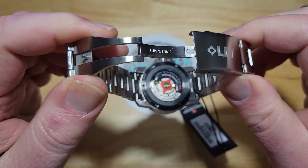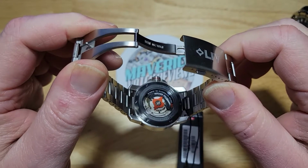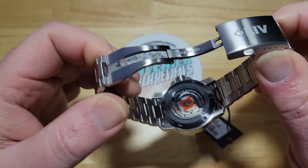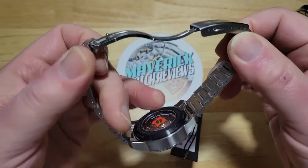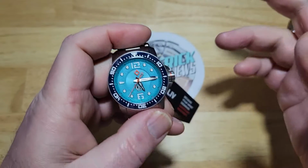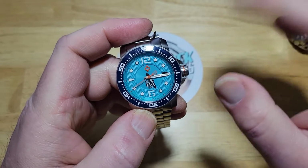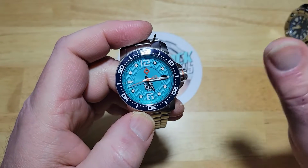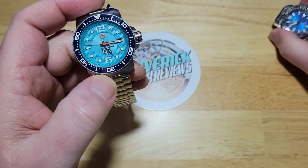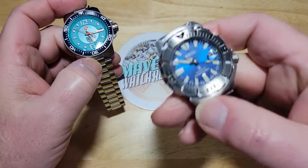But I kind of prefer a screwed down case back. Just for me, I guess the Monster is a little bit more of a tool watch. The GX is a little bit more of a dress diver, if that makes sense. So I wouldn't say flashier. It's just a little dressier. So I guess that's why they put that exhibition case back. Not a problem. It's not going to interfere with your water resistance at all. It's still going to be fine. But again, a little more dressy, and this Monster is just a little more of a tool watch. And some people hate these things.